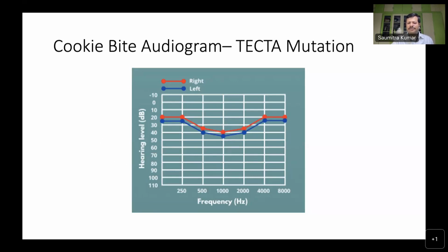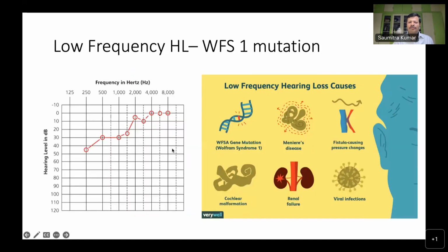This is called the cookie-type audiogram, where there is a sloping curve in the mid frequencies, and then again there is a recovery, and this is found in TECTA mutation. It's a genetic mutation. Low frequency hearing loss. This is a curious type of audiogram.